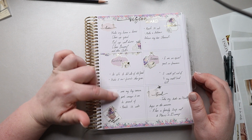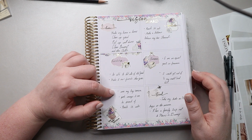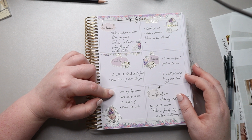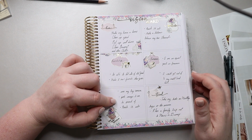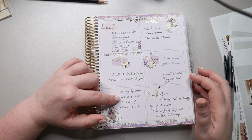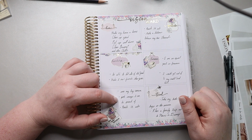And my goals for Instagram are, instead of just snapping a picture with my iPhone, I would like to use one of my big cameras, because I have a couple and they take much better pictures than my iPhone does. Don't get me wrong, my iPhone does amazing pictures, but an actual camera can do better. Post images I can be proud of, that kind of goes with the other. I want to be using actual editing software instead of just snapping the picture and immediately posting it.